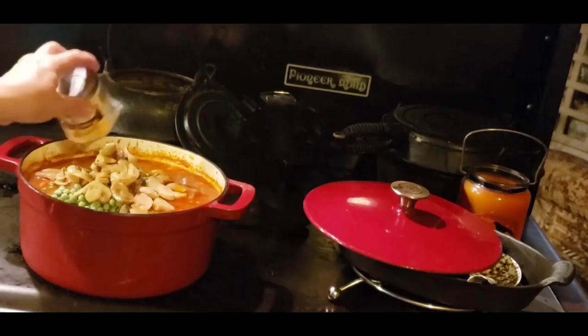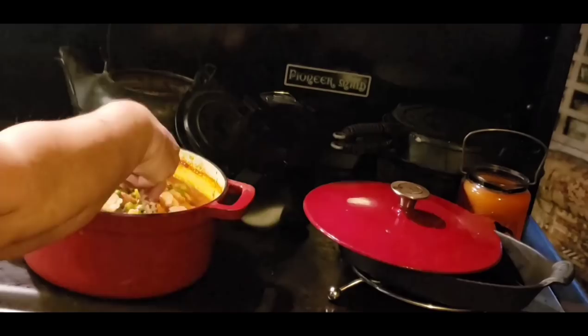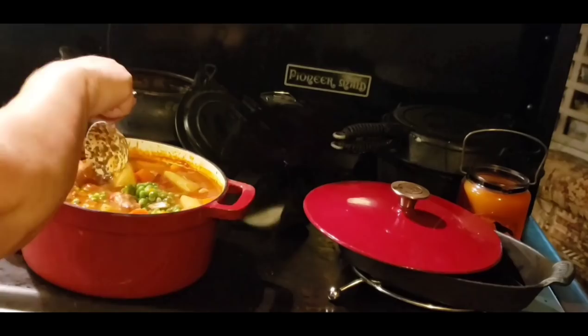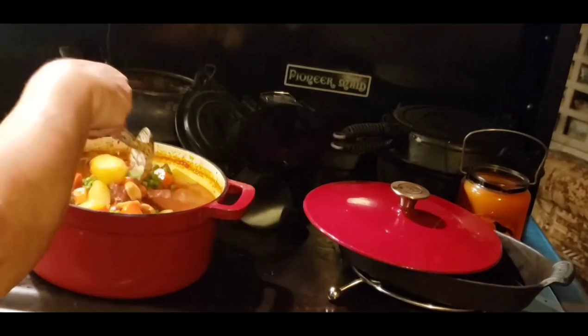And I'm going to put a small can of mushrooms in here. I like mushrooms in my stew. I'd rather have fresh mushrooms, but I don't have access to any right now. But I do have a lot of canned mushrooms. So I'm just going to stir this in. If you need to add a little water to it at this point, I'm good. It looks good to me. I'm going to put the lid on it, and we're going to stick it back in the oven again.